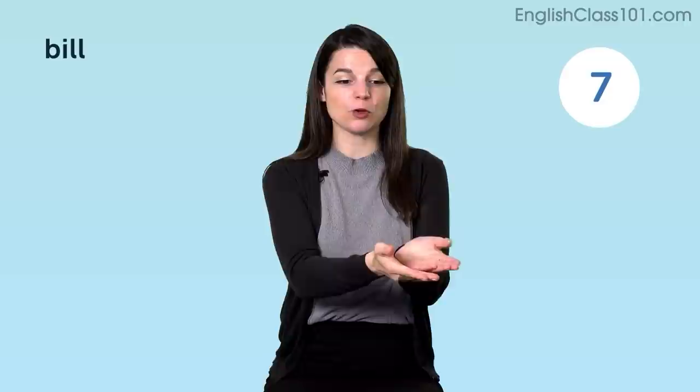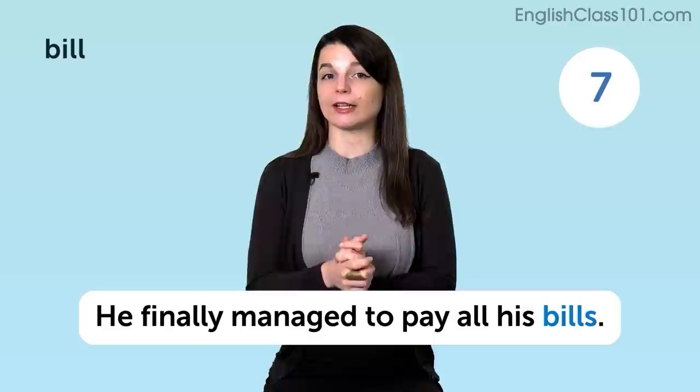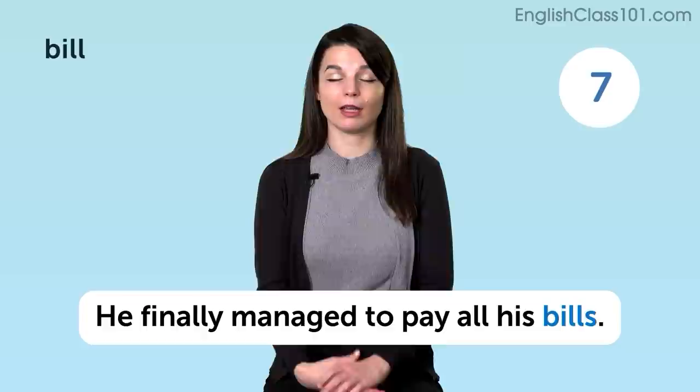Bill. There are a couple of different ways to use the word bill. So a bill can refer to paper money. We also use bill to refer to like an invoice, kind of. It's when you receive a paper document for like your utilities, for like the electricity or the water or the internet in your home. He finally managed to pay all his bills.